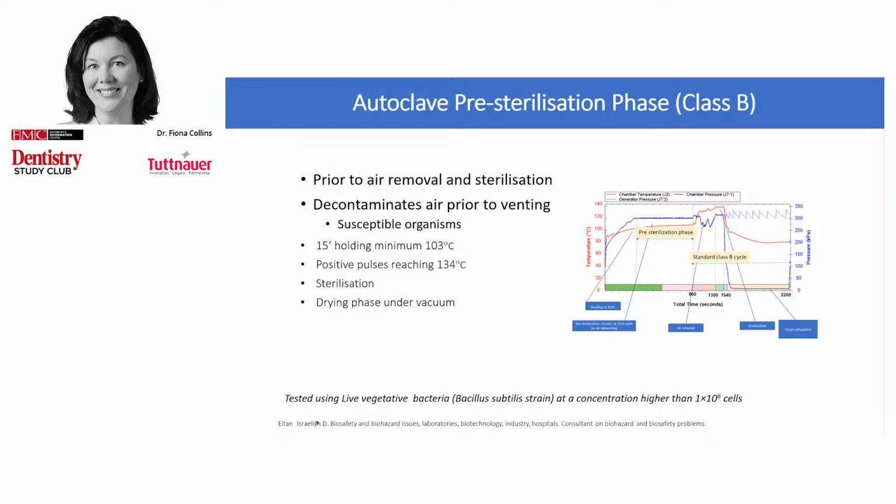There is now an autoclave available with the pre-sterilization phase, and this basically involves a heating phase prior to air removal and sterilization. So this was based on looking at survival studies with SARS and other surrogate viruses for SARS-CoV-2. And they found survival times at different temperatures and different ranges of time. So for instance, at 56 degrees Celsius, the survival time was 90 minutes, and the survival time at 75 degrees Celsius was 30 minutes.